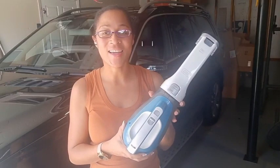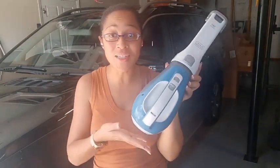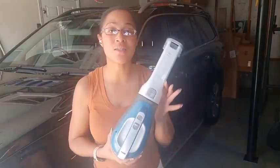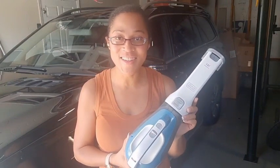Hey, I'm Sunny with WTI, and as a mom of two very small boys, I find it almost impossible to keep my car clean. But I picked up this handy dandy handheld cordless vacuum by Black+Decker, and I'm telling you, this is the cleanest my car has, I think, ever been.